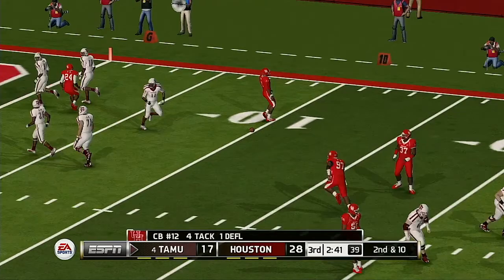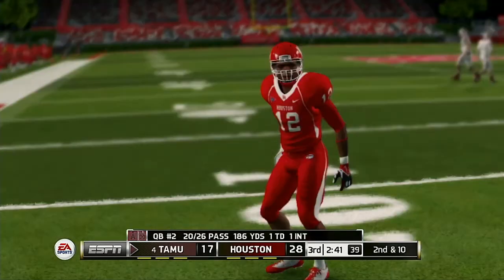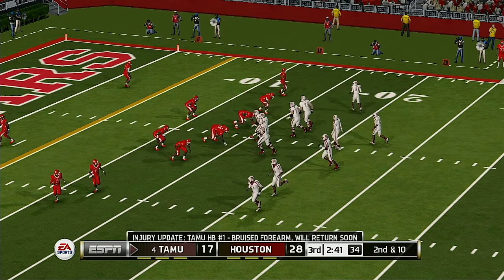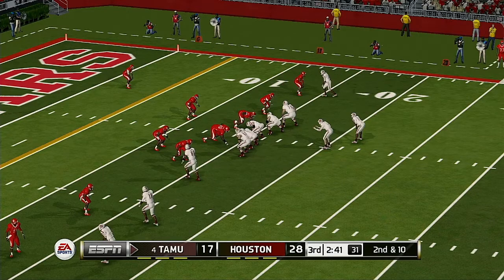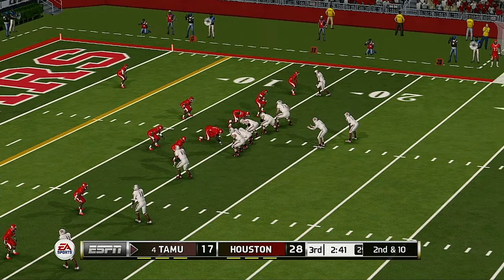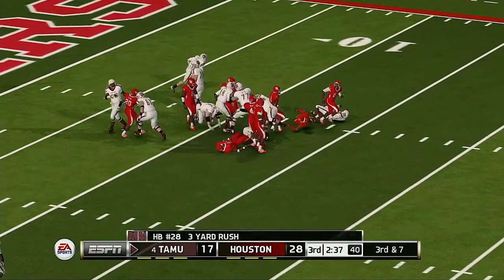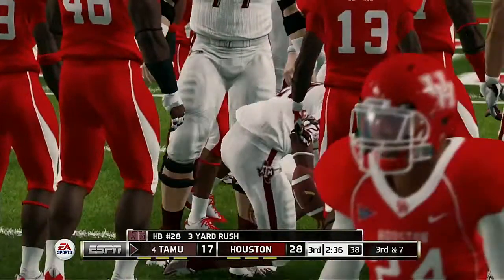Here's a throw, and it's almost picked. Smart, heady play by that defender. That was solid, fundamental pass defense. From the 15-yard line, it's second down. They'll line up with 5 wide receivers. And he hits him hard at the 12.